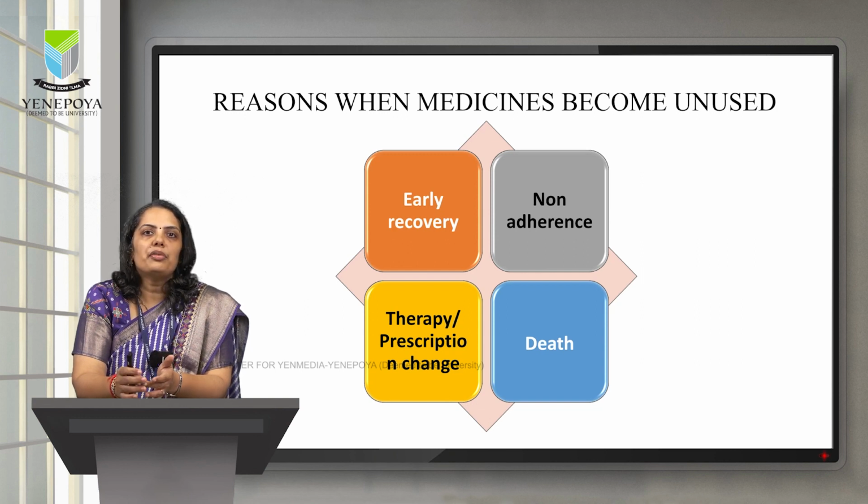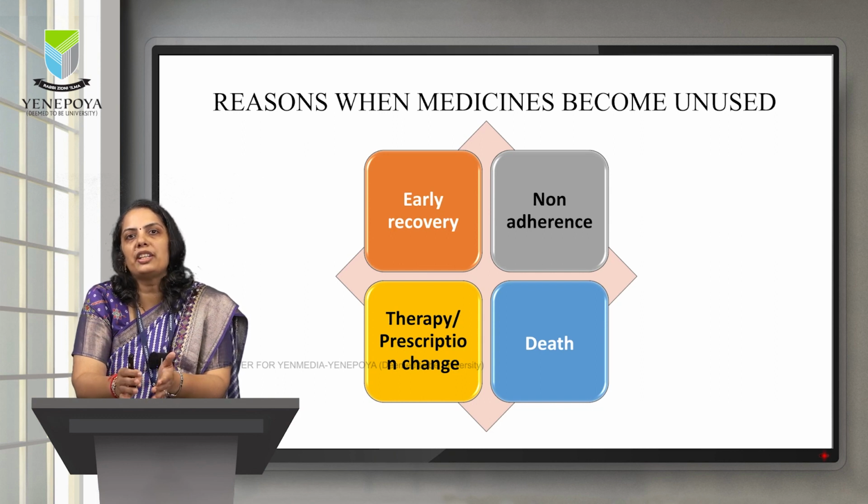The other reason where we might have unused medicines with us is non-adherence. Non-adherence means we do not stick to the prescription what the physician has prescribed for us. We may not completely use the medication what we are supposed to use, and this is how we would be holding some of the medications which are unused with us.